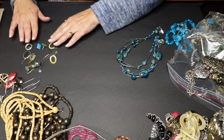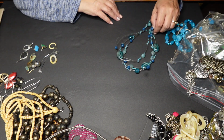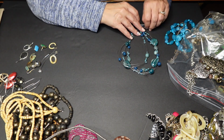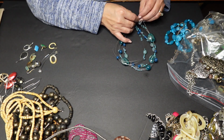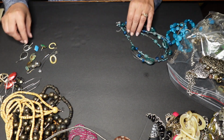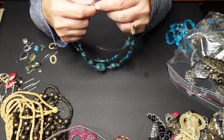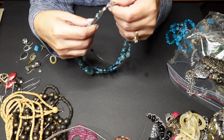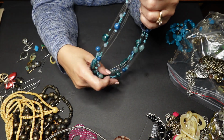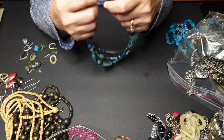Got a bunch of single earrings showing up, so I'll just put them aside until we see if we've got the mates to them. They're really stuck on all of these necklaces in this bag. I'm seeing a lot of earrings stuck to them. Another wire piece. This is an Avenue necklace. I like the colors, so that's kind of saving it a little bit for me.